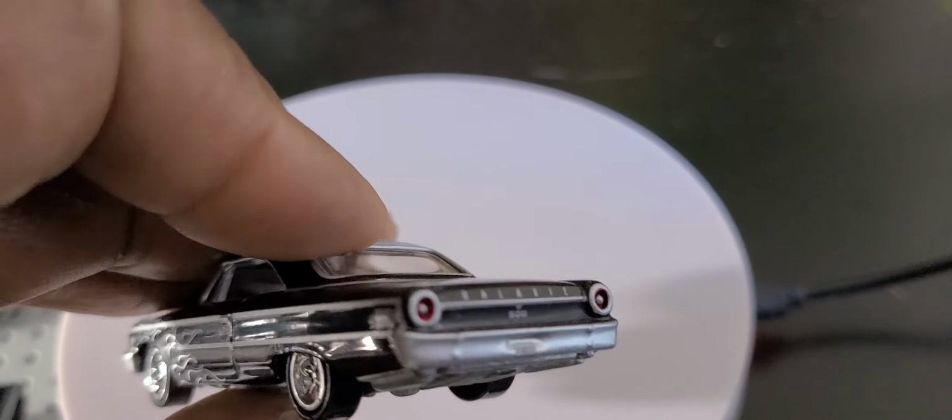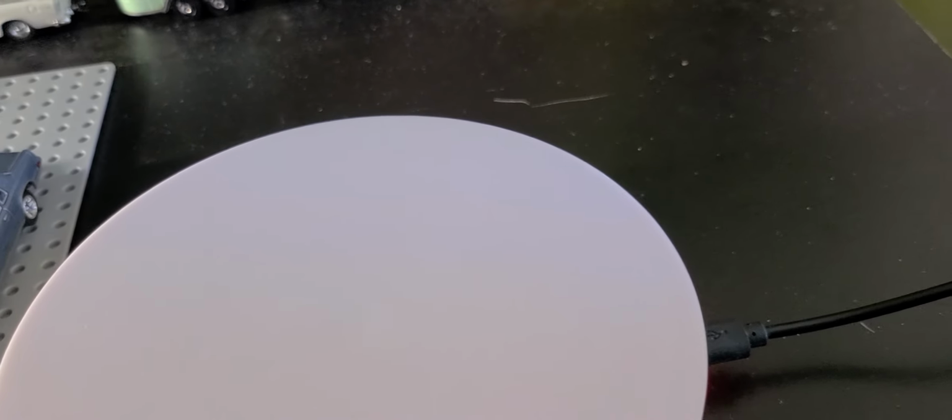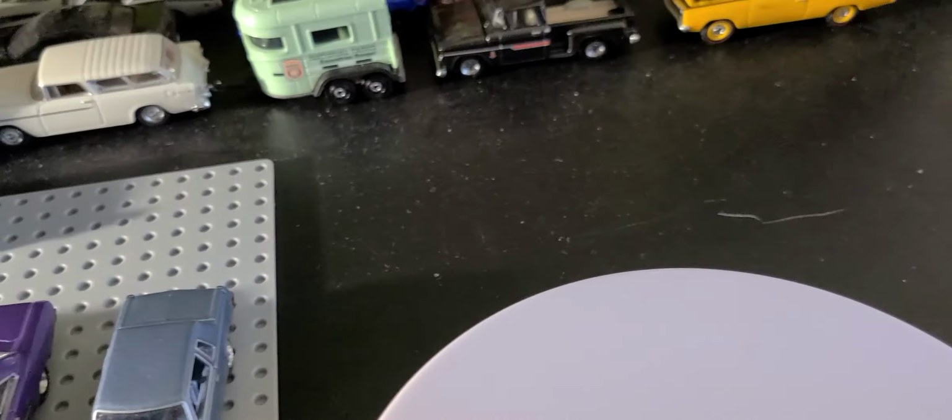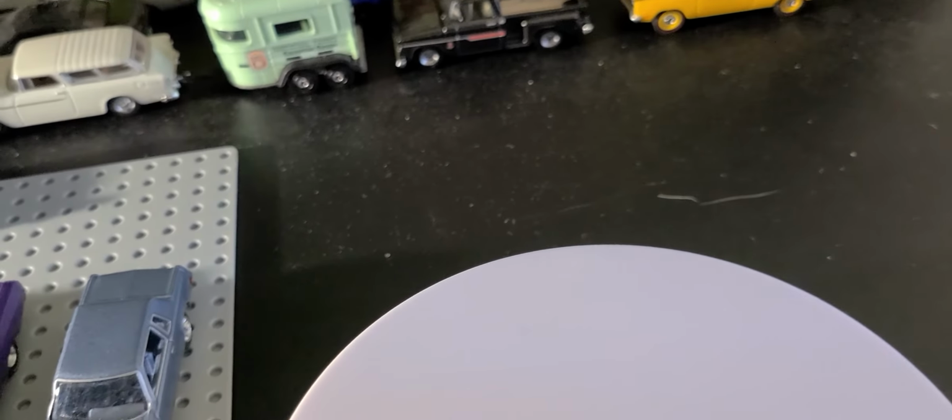I don't think that's paint. It looks inserted. I ain't even comment on the other ones. I think most of them were painted headlights, tail lights.